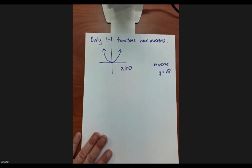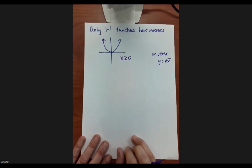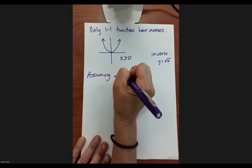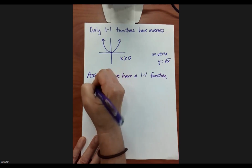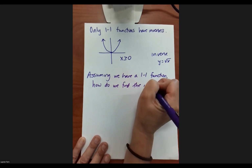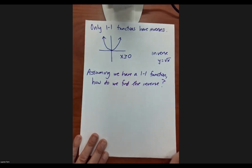And this is also why we've done composition of functions. Now, what you will have to do on the test is, assuming we have a one-to-one function, how do we find the inverse? You will have to do this on the test on Friday. I won't ask you to find the inverse of a function that's not one-to-one to begin with. I'm just not that sort of person.